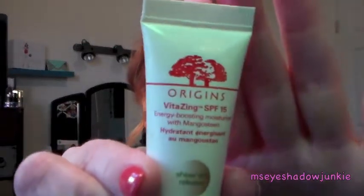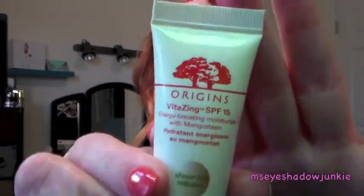Then for daytime moisturizer, this is what I use at home every day as well, the Origins Vitazing SPF 15. It does give a little bit of a sheer tint, so I love that it does that, and it's great for a little bit of an oily type of skin as well.